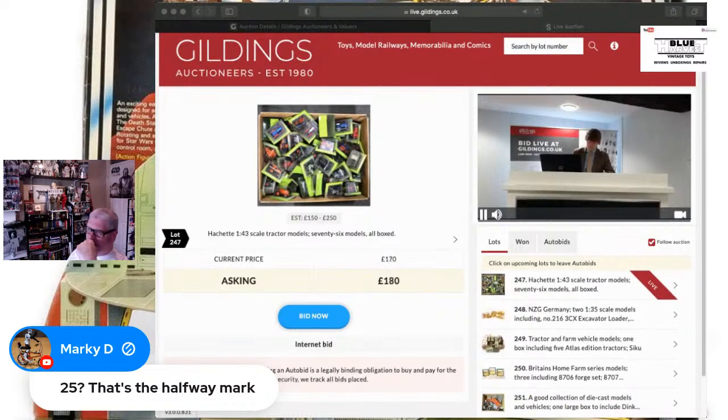It's a 47. Because there's 4 different variants of the Battle Droid as well, isn't there? But I class that as one. I ain't got a Battle Droid. I'd like the two Destroyer Droids.